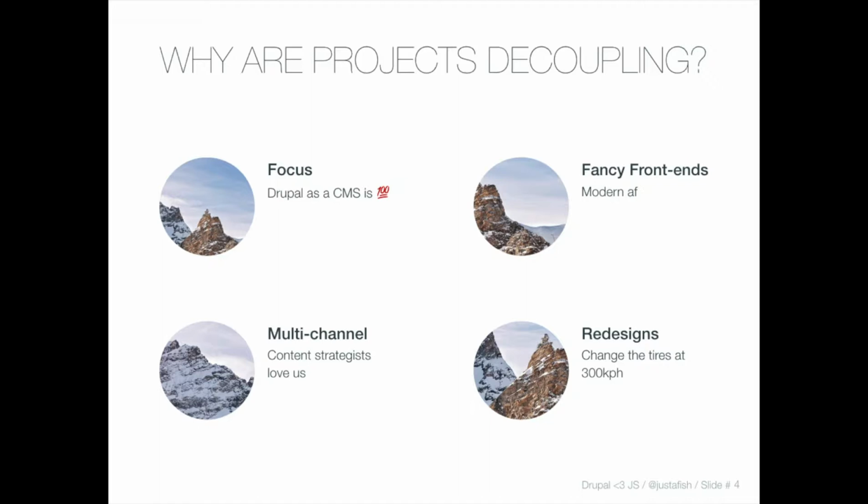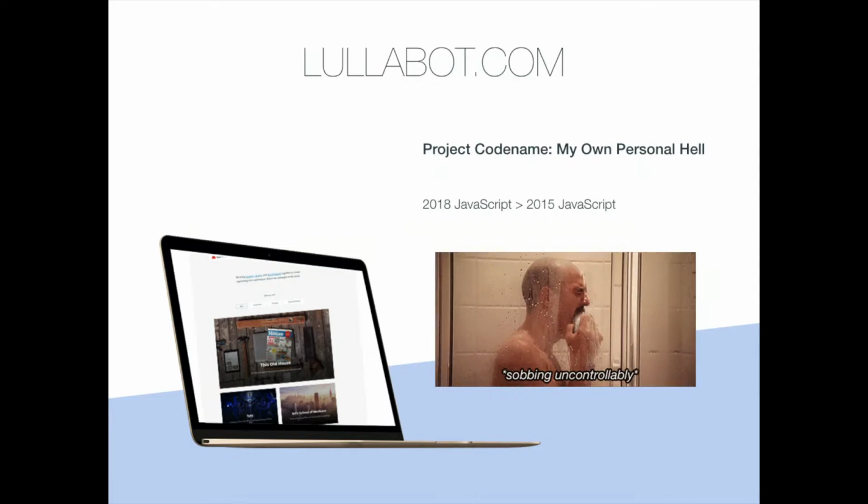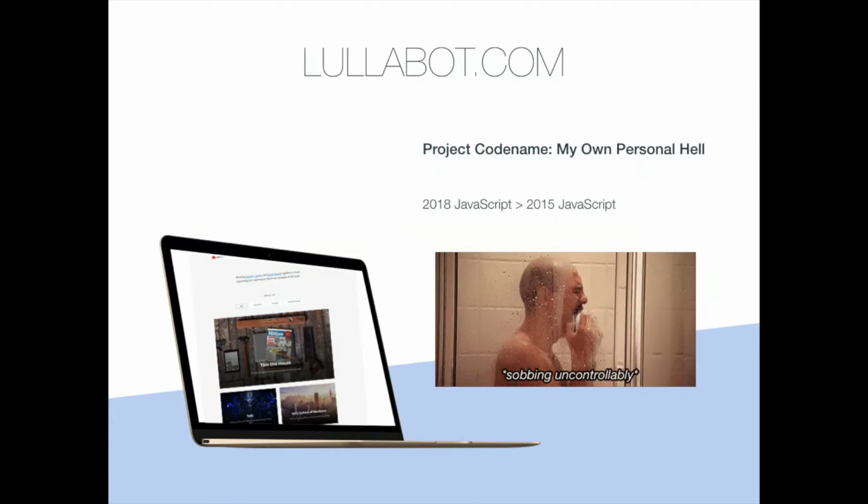So I can't talk to you about too many of the sites I've built because they're under NDA, but I can tell you about this one, lollobot.com, also known as my own personal hell. We started this site in 2015, and it was our first site where we were like, okay, we're going to build a fully decoupled site, back-ended by Drupal, and it's just going to live as a JavaScript application on its own. And 2015 JavaScript, my friends, is not the same as 2018 JavaScript, and it was painful. But amazingly, it's actually really stood the test of time.